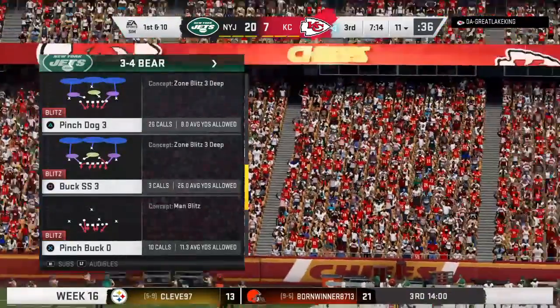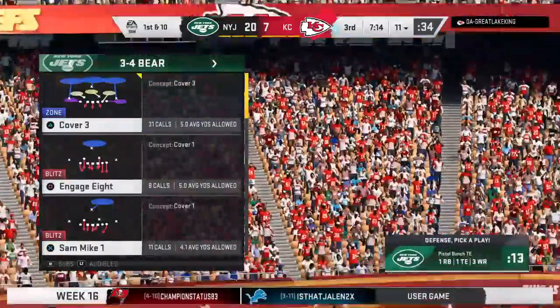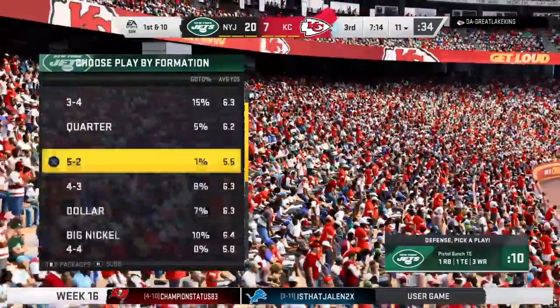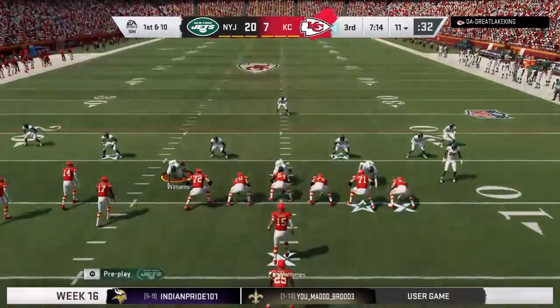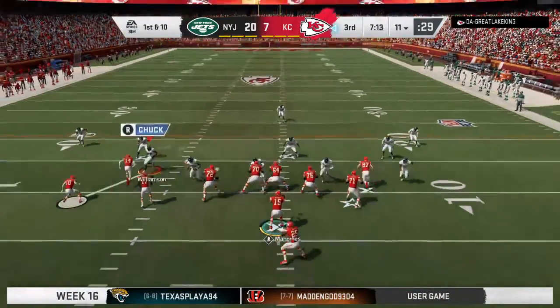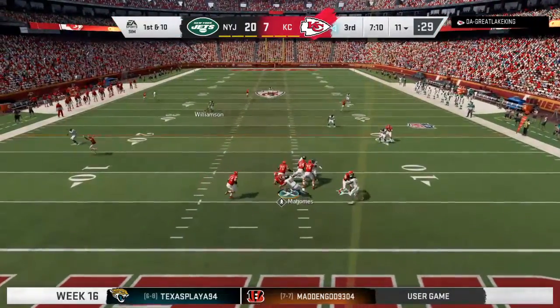At their own 11-yard line. The KC offense out of the huddle, ready for their next drive. They're down in this game. A chance for the offense, though, to put something on the board, get some momentum here in half 2. Try and get things kicked.